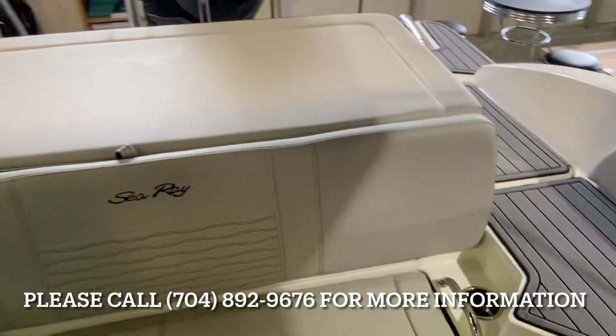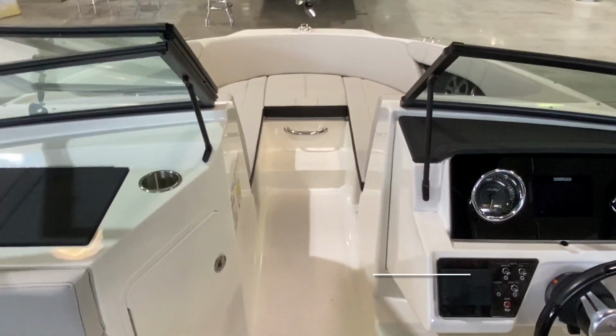This boat is equipped with a Bimini top. It is available, and if you'd like to see it, please reach out.